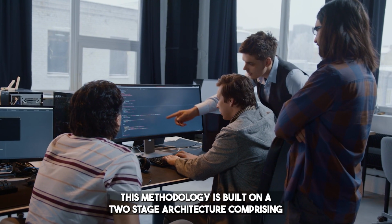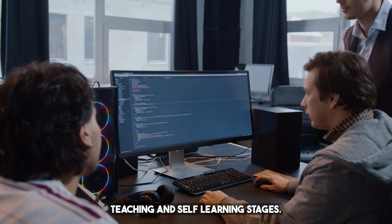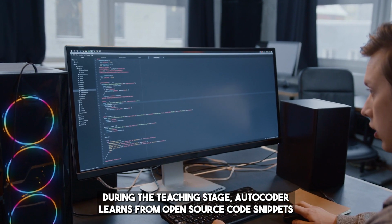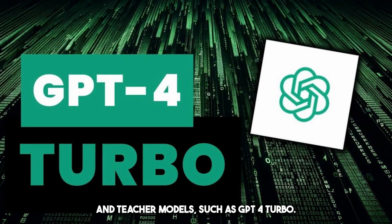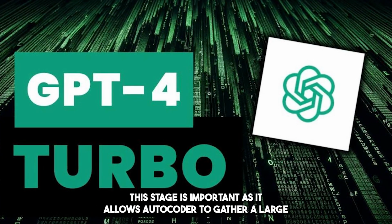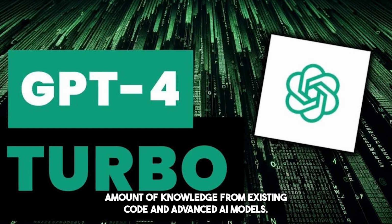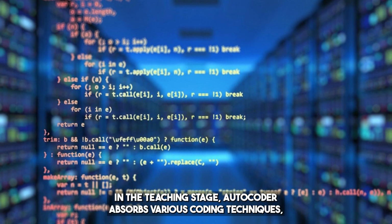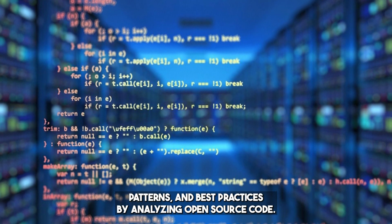This methodology is built on a two-stage architecture comprising teaching and self-learning stages. During the teaching stage, AutoCoder learns from open-source code snippets and teacher models, such as GPT-4o. This stage is important as it allows AutoCoder to gather a large amount of knowledge from existing code and advanced AI models. In the teaching stage, AutoCoder absorbs various coding techniques, patterns, and best practices by analyzing open-source code.